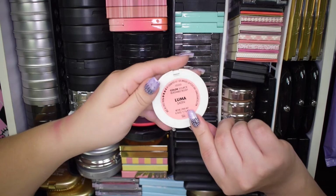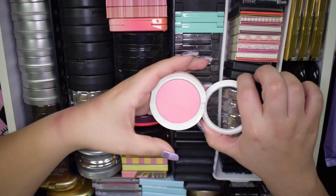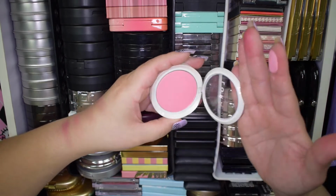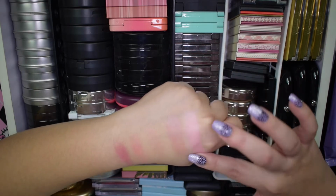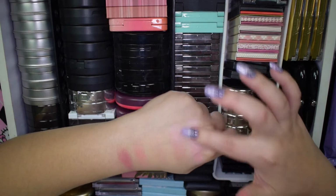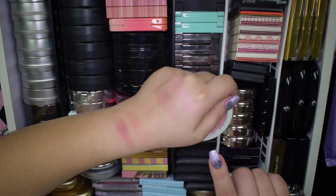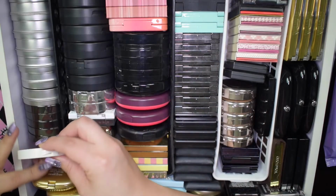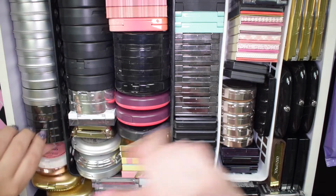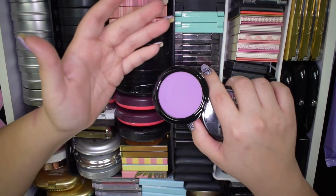This one is Luma. This is a satin finish. This one is in a limited edition packaging. I don't know if you can get this. This one is a little bit chalky and powdery when you first apply it, but then it blends into the skin really nicely. And as you can see there, it has a nice satin finish. So I am going to keep it. I have enjoyed using it, but that's definitely a springtime, I was about to call it a nail polish, a springtime blush.